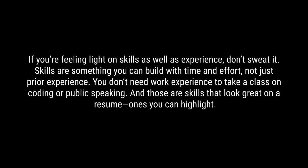Here's where you can lean on personal qualities instead of personal experience. If you're bilingual, list it. If you can do a VLOOKUP like nobody's business, that's Excel expertise and you should list it. And if you're feeling light on skills as well as experience, don't sweat it. Skills are something you can build with time and effort, not just prior experience. You don't need work experience to take a class on coding or public speaking. And those are skills that look great on a resume, ones that you can highlight.